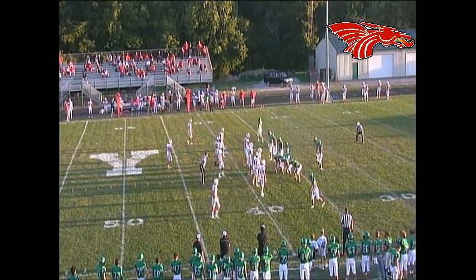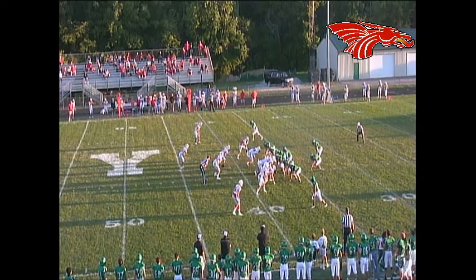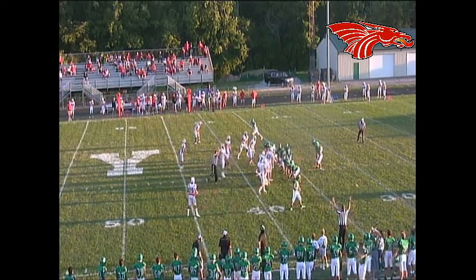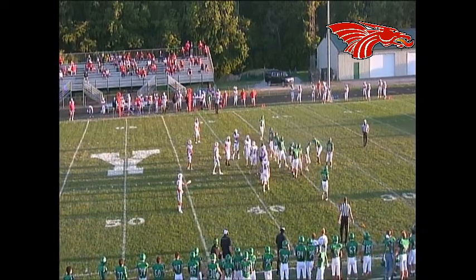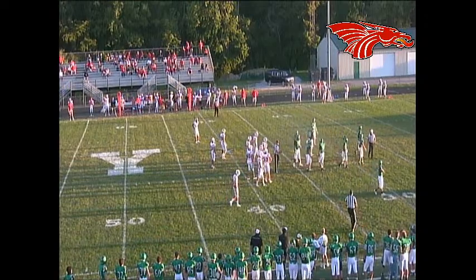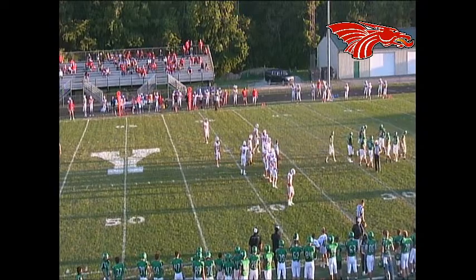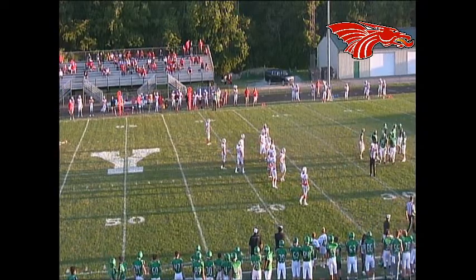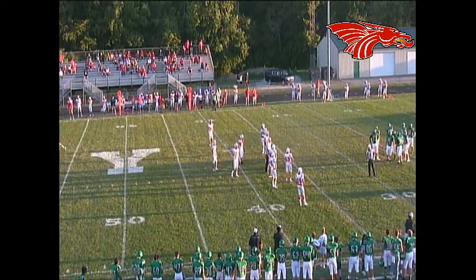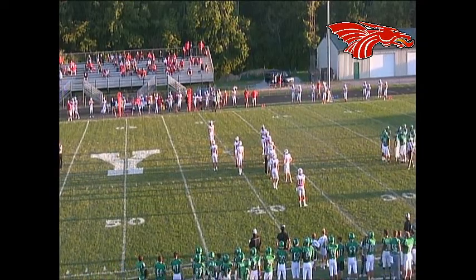New Palestine leads it 7-0. It's 3rd down and 14 for Yorktown from its own 37-yard line. And the left tackle moved. And so that'll back him up 5 more yards. Jackson New over there just got a little bit too antsy. And so it'll be 3rd down and 19 now for Yorktown, all the way back at the 32-yard line.